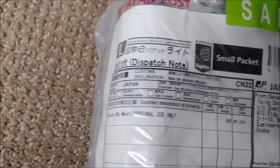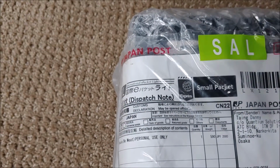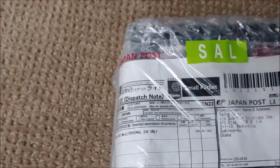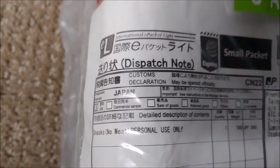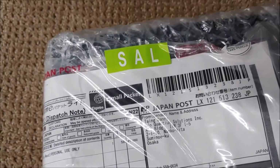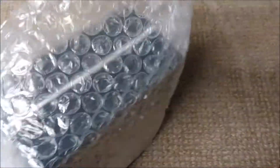It's a snack box, which is like a snack delivery service. It comes to you, and it's like $36 a month. So let's see. And it actually comes from legit Japan right here. So pretty cool, Japan Post. So let's open it up and see what's inside.